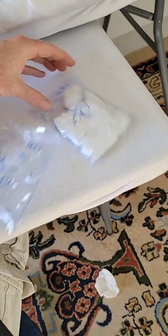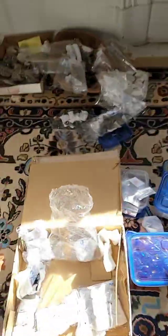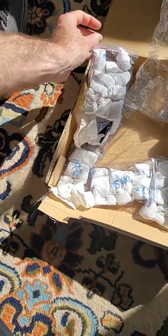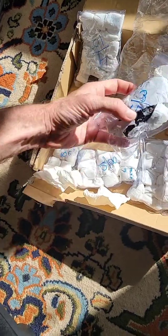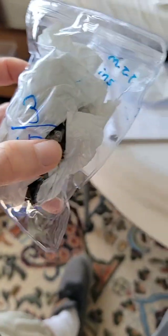Let's see, these are more reds, but those are all like 1 or 2 gram pieces. I think these are all reds here. Reds, I think that's an insect in amber right there. Oh, there's a snail fossil in this one. There's a snail fossil in this one.